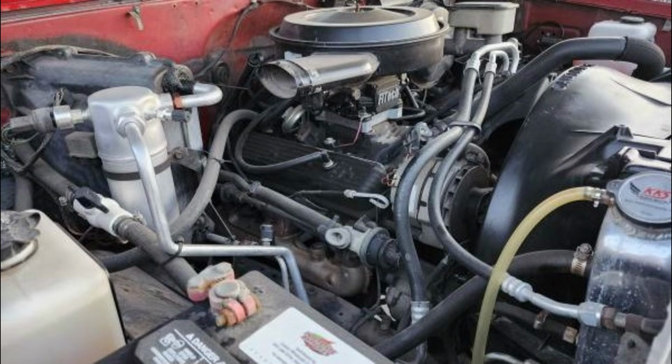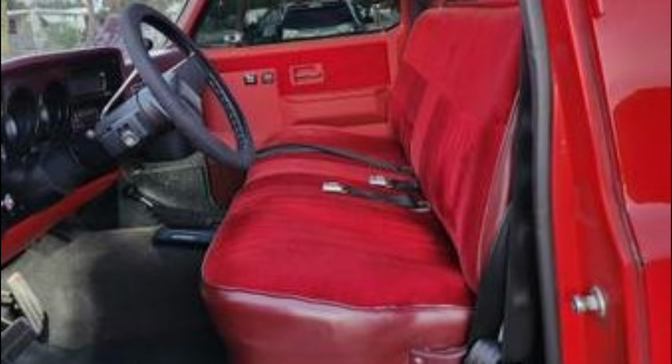The inclusion of air conditioning, power features, and locking hubs enhances its practicality. These late square body trucks are increasingly collectible, especially when maintained in original condition with modern conveniences intact.